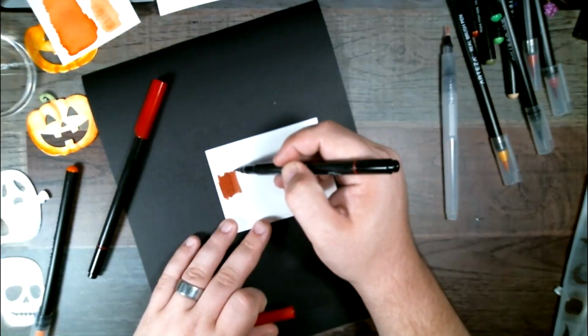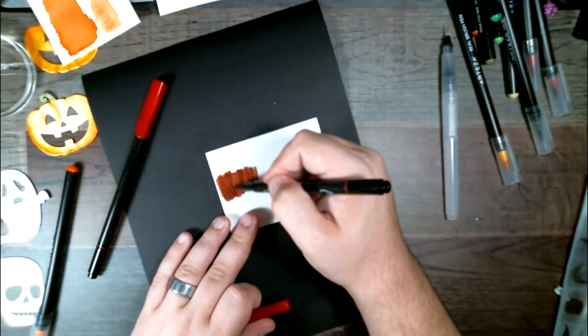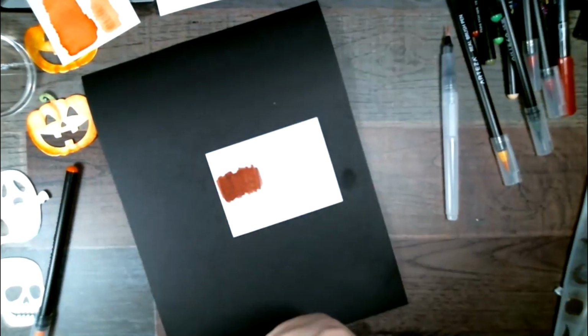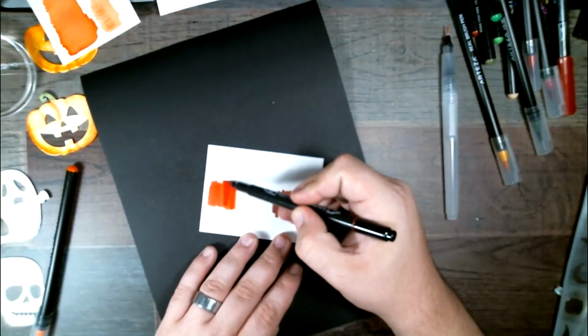What size set of the Arteza? I would always suggest going with the mid-size. If you can do the big size, obviously do the big size, and usually they have lightning deals on them, I think.